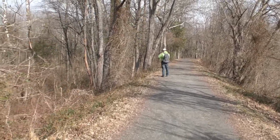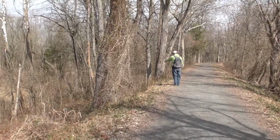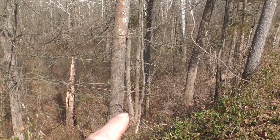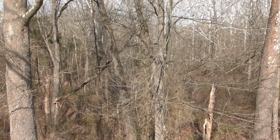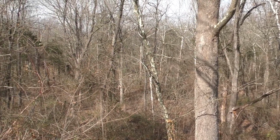So we'll see how it goes as we venture further down the trail. And we're venturing further down the trail, and it is definitely getting a steep drop off here, that you can clearly see that this was a basin here of some sort.